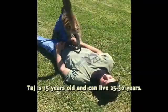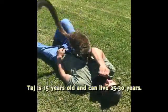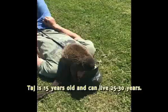Taj here is about 15 years old. These guys can live into their late 20s, early 30s, so he's about middle age here at the Monterey Zoo.